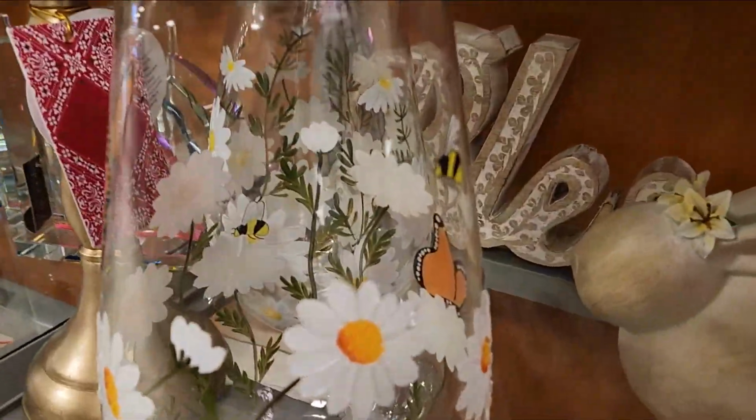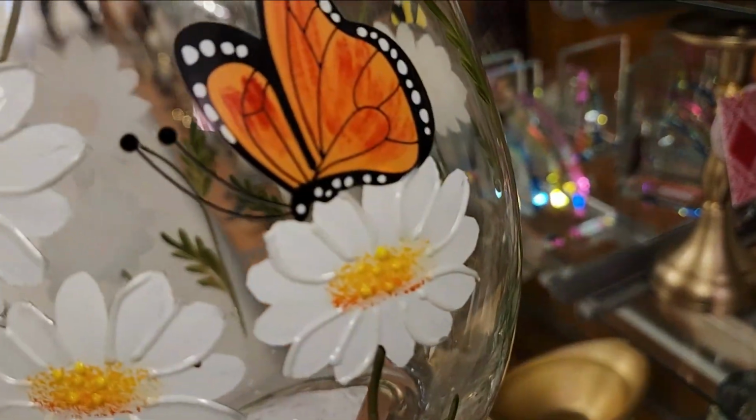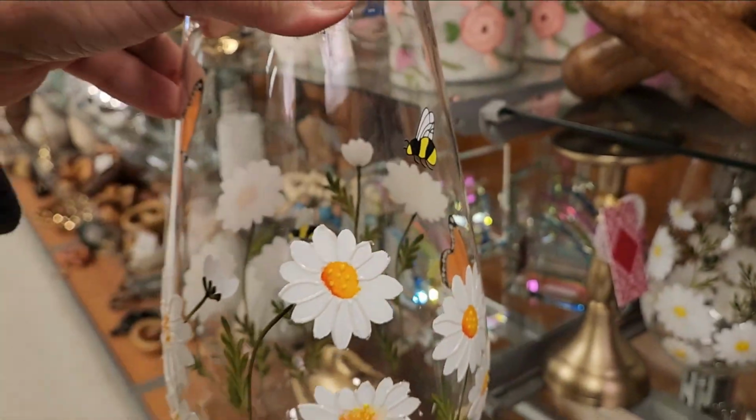Here is another glass vase that almost looks like it's been hand painted. And this one's got daisies and little bees on them.